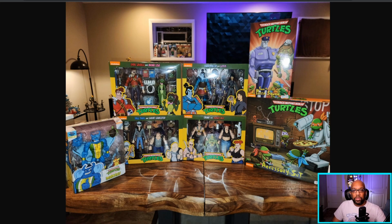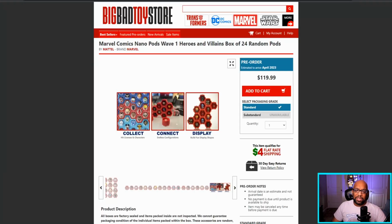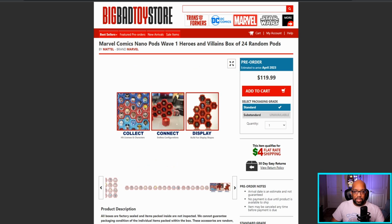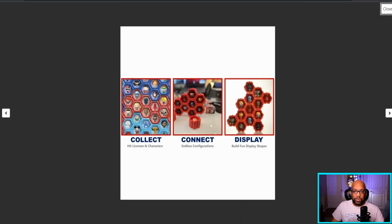Now I'm going to switch gears, move over to Big Bad Toy Store, and I came across these things that I had no idea existed, but I thought they were kind of neat. So this is from Mattel. There are these Marvel comics, and it's not just Marvel, there's other brands as well. They're called nanopods, and these are little connectable pods that have figures on the inside of them, and then you can combine them to make these funky shapes that you can then put on display.